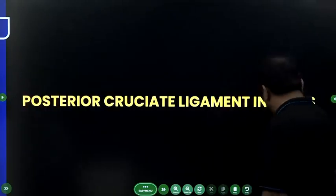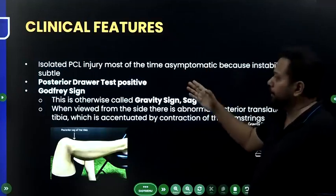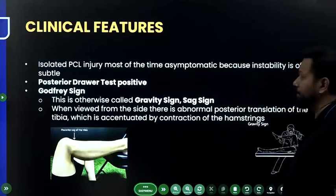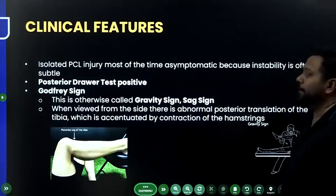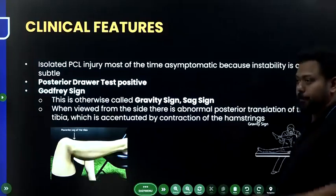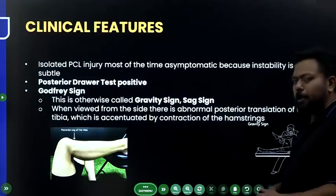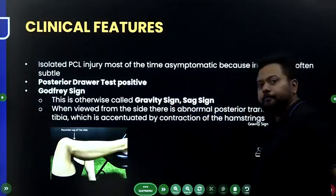Posterior cruciate ligament, very simple. Isolated posterior cruciate ligament injury, most of the time it is asymptomatic, because instability caused by PCL is often very subtle, not noticeable. So mostly it's asymptomatic. Most common mechanism is a direct hit from the posterior aspect of the tibia.